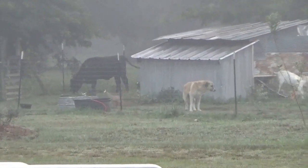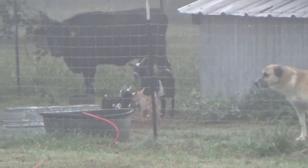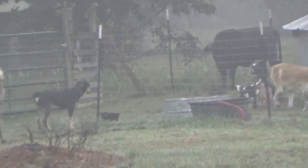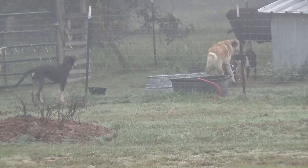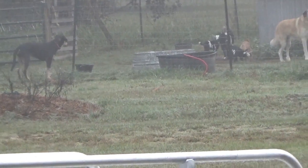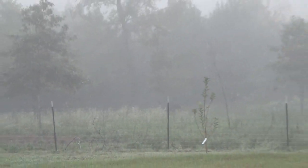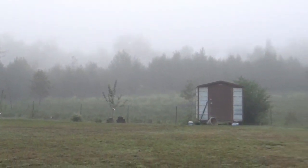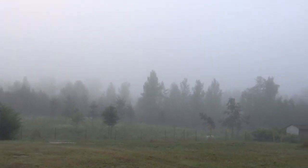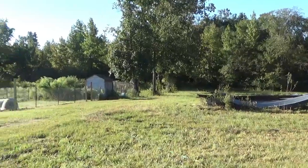Even though the babies are, you can see the babies up there bouncing around, having a good time. And Luna just took off and ran across there. She doesn't know I'm out here yet. See how long it takes before she realizes that I'm here. But I just thought I'd show you the fog that we're... I'm glad I don't have to drive to work this morning. I don't have to deal with all this fogginess. It's pretty thick.